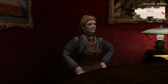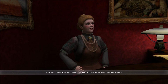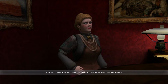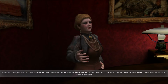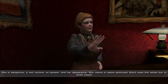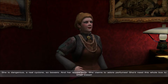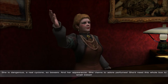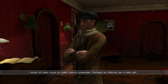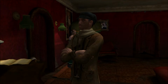Interesting. And what do you know about Danny? Do you know someone by the name of Danny? Danny? Big Danny, Nutcracker? Ha! The one who hates cats. That's the one. She's dangerous, a real cyclone. So beware. And her appearance. She claims to adore perfumes. She'd need this whole box to smell sweet. I doubt it'll take much to make Danny cooperate, perhaps by offering her a little gift.